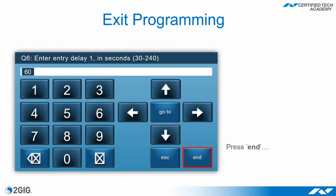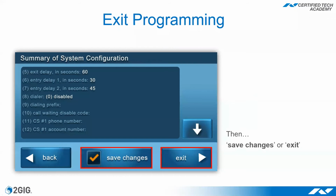Right there. And then to leave programming, all you're going to do is hit end. And then you want to make sure that the save changes box is checked. It should always be checked, but there's always that one case where it isn't. And then you just hit save. The system will reboot when done programming. If it gives you an error here that's telling you that, hey, serial number 1 and serial number 7 are the same, that means you accidentally learned the same serial number into both zones. So you're having issues, you need to fix that. But if not, you'll be good to go.